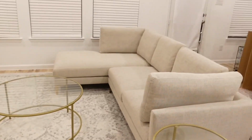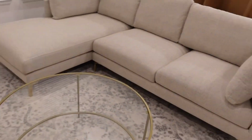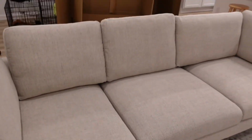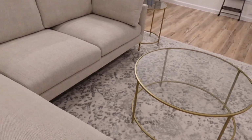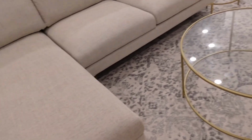So I finished putting together the couch. I'm gonna flip this around so you guys can see. So it's really neutral and pretty, and it looks exactly what I think it is because I made like a little mock-up of how I want my living room to look, and it looks cute so far. So I'm really pleased. I'm really pleased.